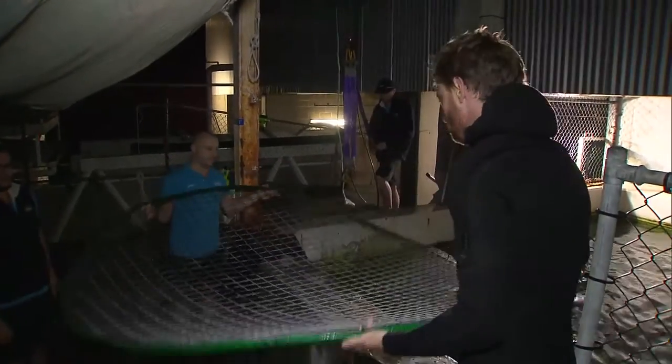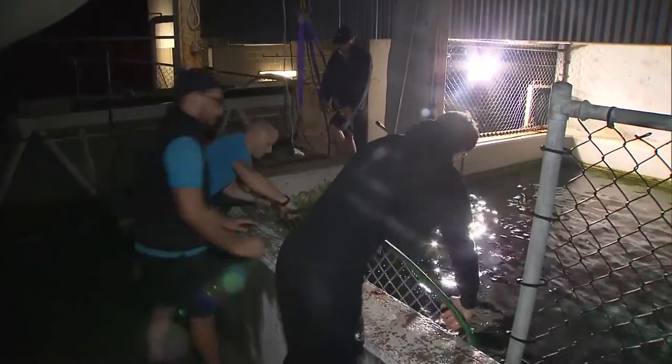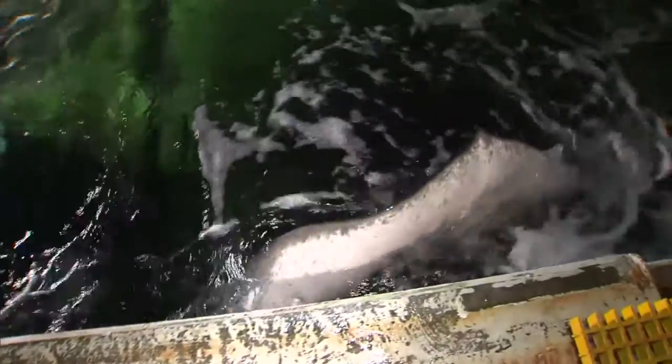So that's the cover that's going to go on top of the tub whilst we're getting it out of the holding pool.